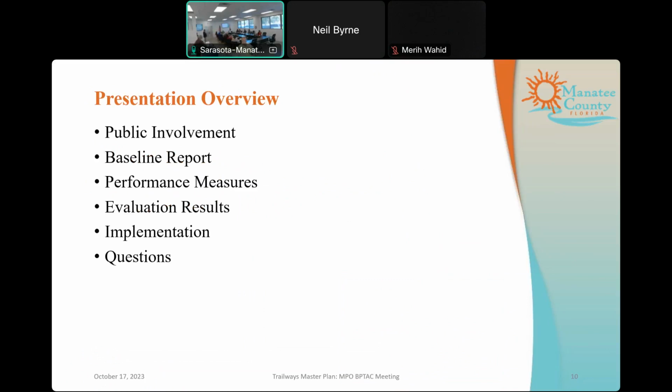In this presentation, I'll go through some of the major points of what we did in this report. We'll start with the foundational efforts, which was going out to the public, engaging with stakeholders, and helping us figure out what the key focuses needed to be. Then from that outreach, we developed a baseline of the existing conditions within the county. Once we could explore the baseline conditions, we developed a list of performance measures, some high-level evaluation criteria on which we could do our real technical analyses.